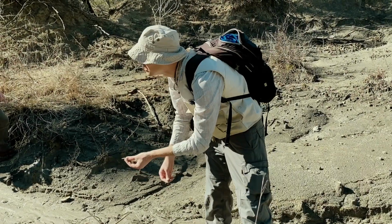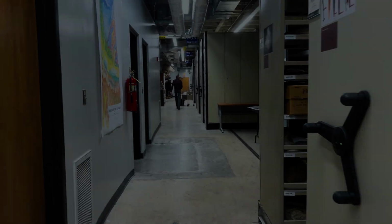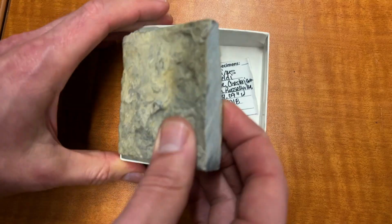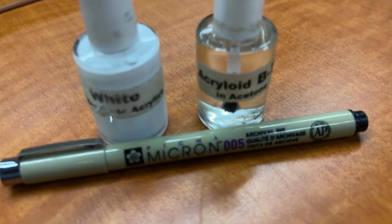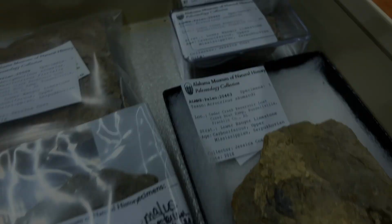It's been great. I don't think I've ever met anybody who knows so much about fossils. He's a walking encyclopedia of, oh, this is what this is, and this is where it's from and when it's from.